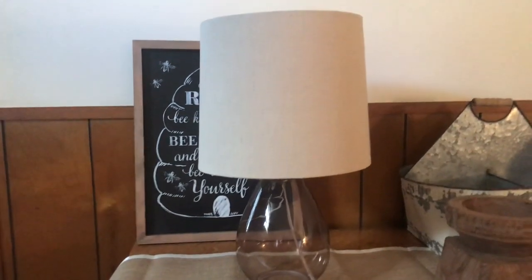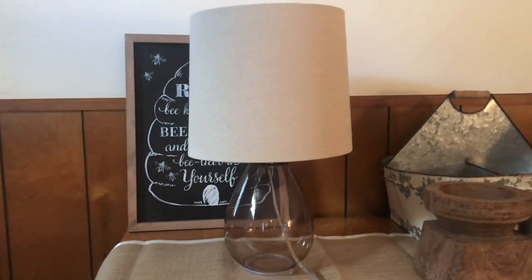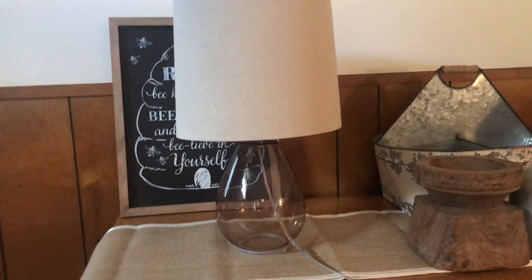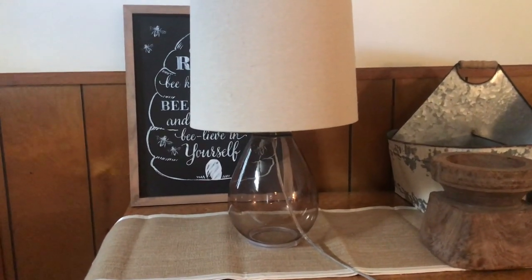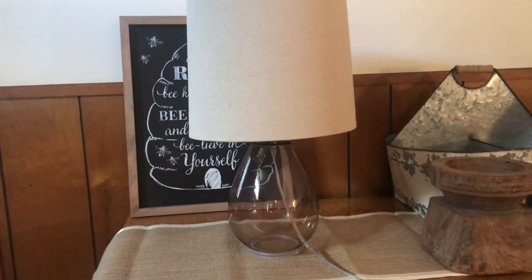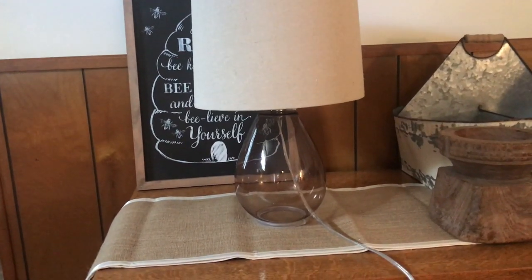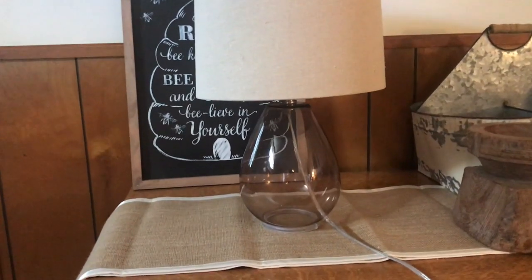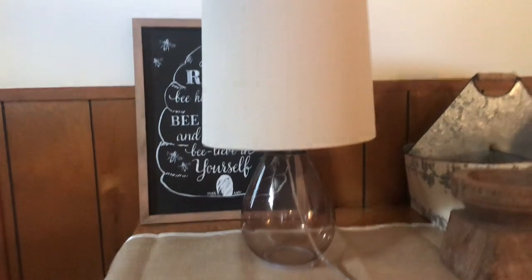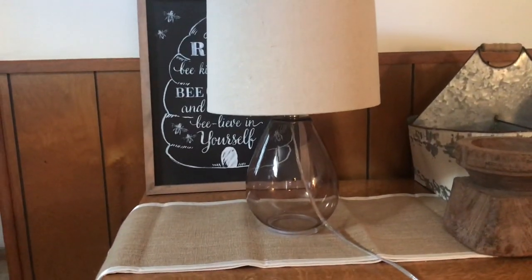Okay, the next thing I got is this. I don't think you can tell how little this is, but it's a very small bedside table, or you could put it on a little table in an entryway. I'm not sure, but it's so pretty in person. The bottom of it is glass, and it's this brown color, and this was $62.